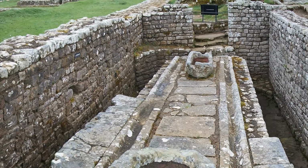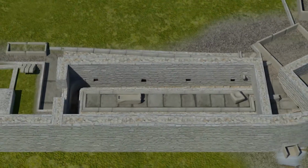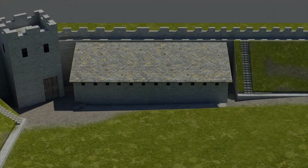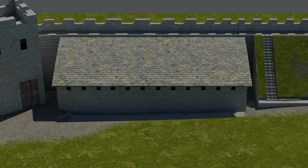So why don't we explore its design and construction, as well as look at some of the solutions which the Romans arrived at in their attempts to have a fully functional latrine.